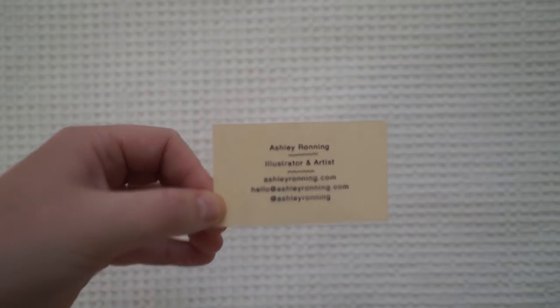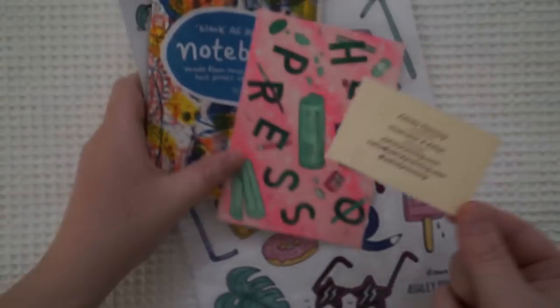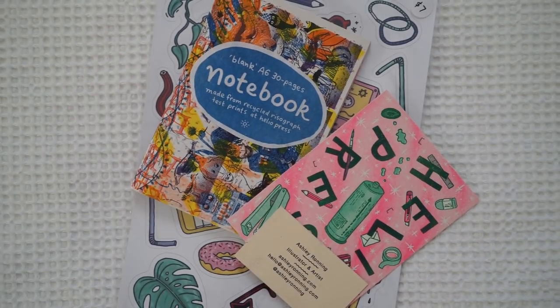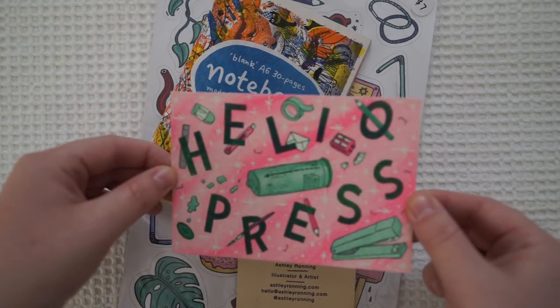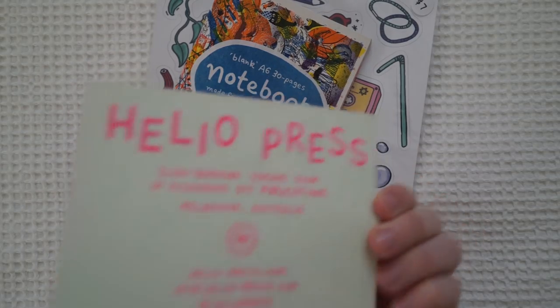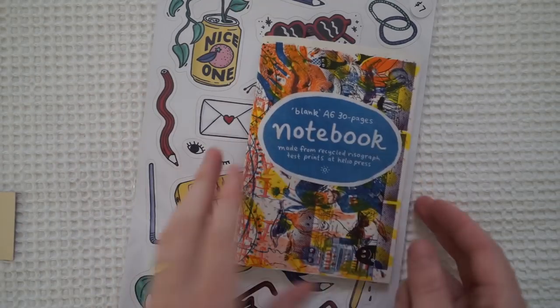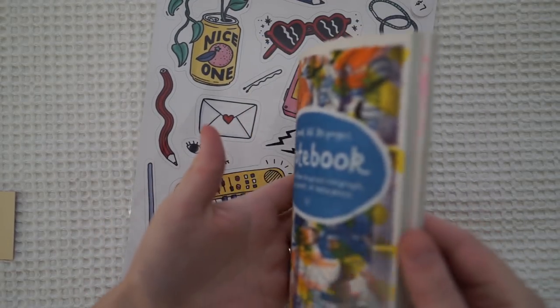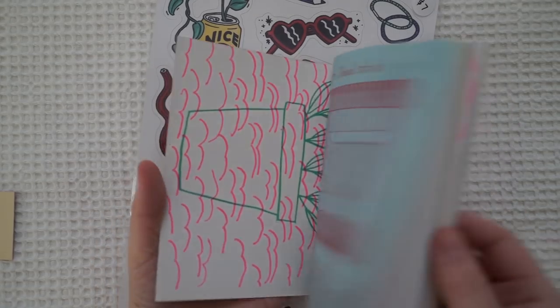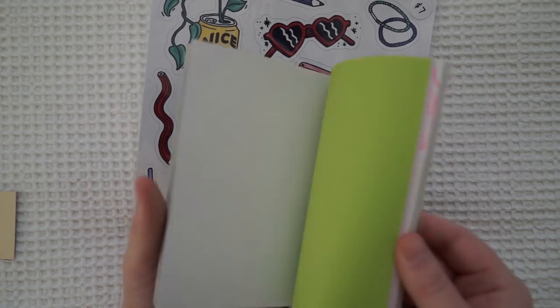I was trying to figure out whose this business card belonged to, and I put the wrong business card in a different bag, but it belonged to this lovely lady's designs. Now, I also got one of her postcards, which I thought was very, very cute. And one of these notebooks, so it's lots of test prints. So I just wanted to get one of these to rip out and use throughout my crafting.